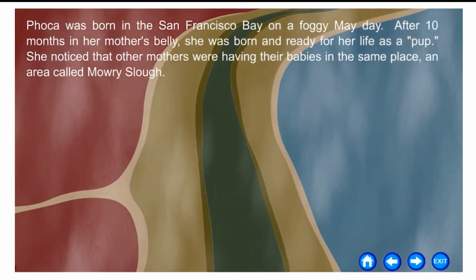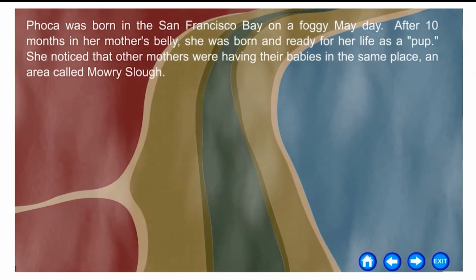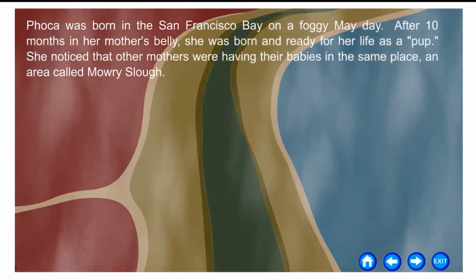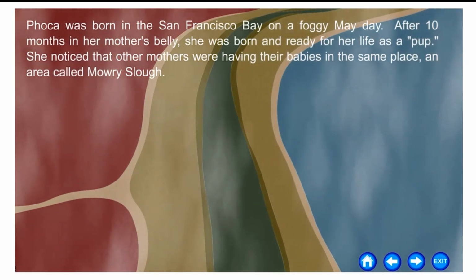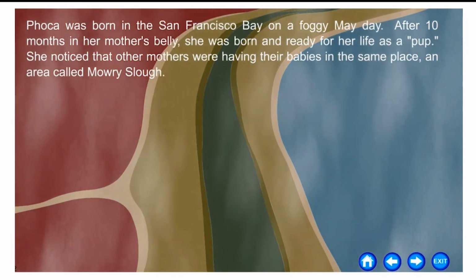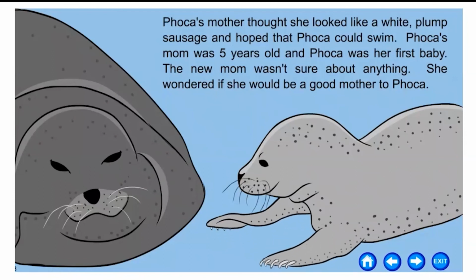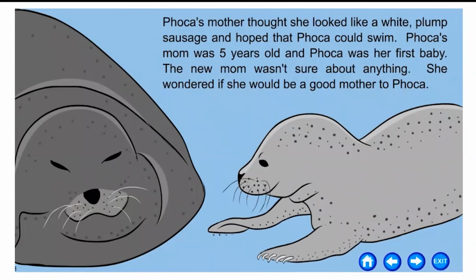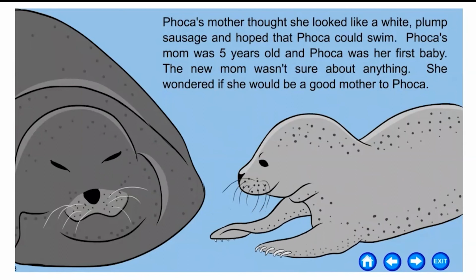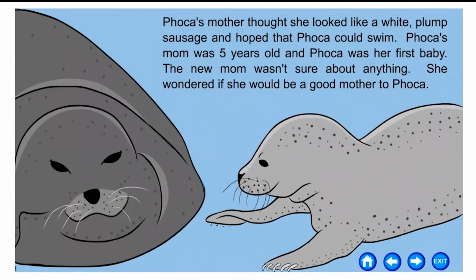FOCA was born in the San Francisco Bay on a foggy May day. After 10 months in her mother's belly, she was born and ready for her life as a pup. She noticed that other mothers were having their babies in the same place, an area called Maori Slough. FOCA's mother thought she looked like a white plump sausage and hoped that FOCA could swim. FOCA's mom was 5 years old and FOCA was her first baby. The new mom wasn't sure about anything. She wondered if she would be a good mother to FOCA.